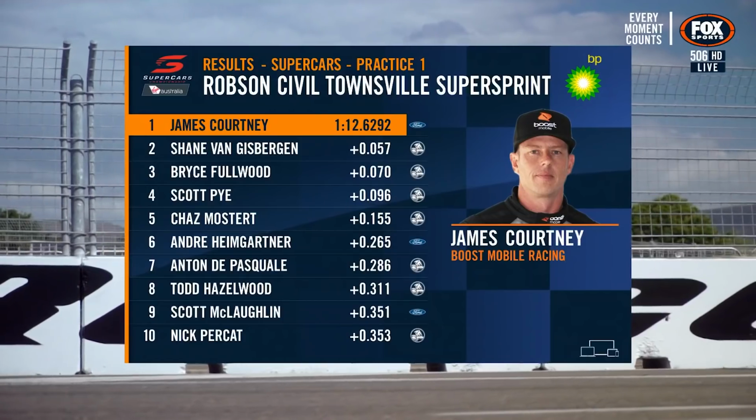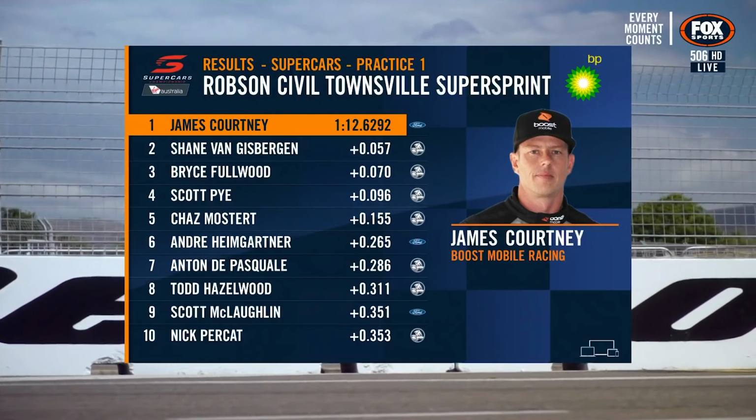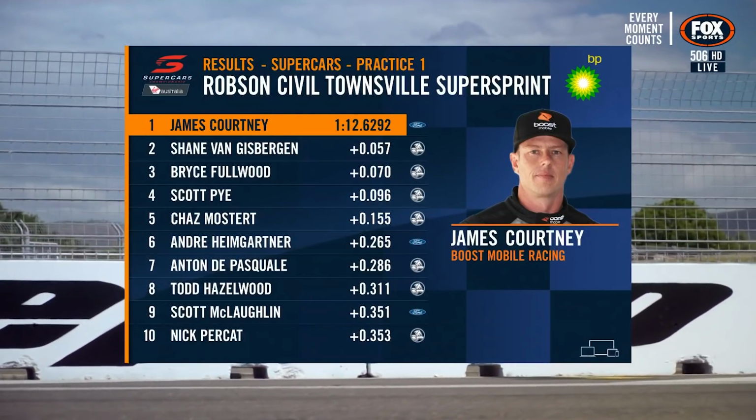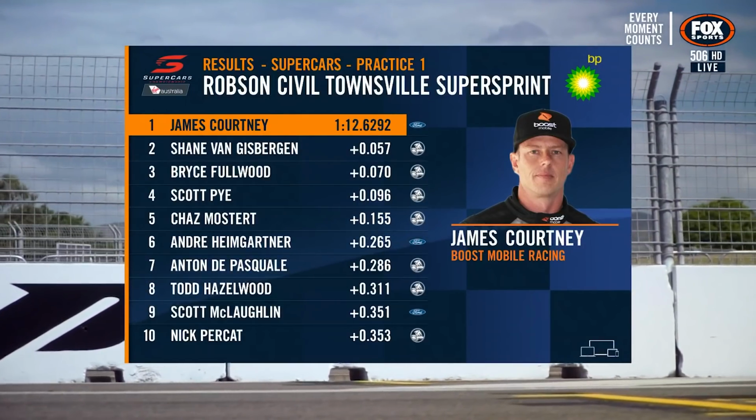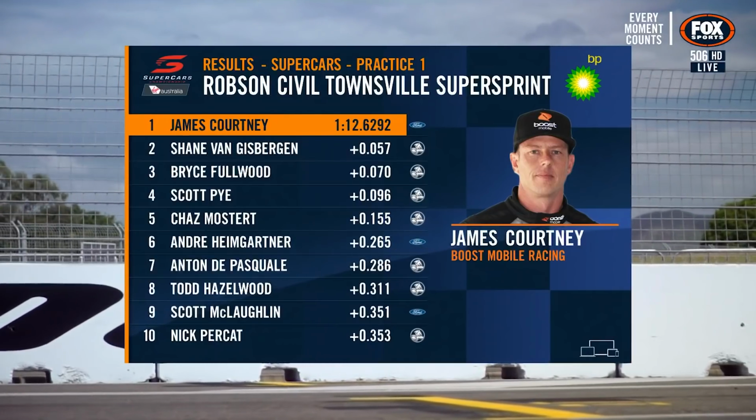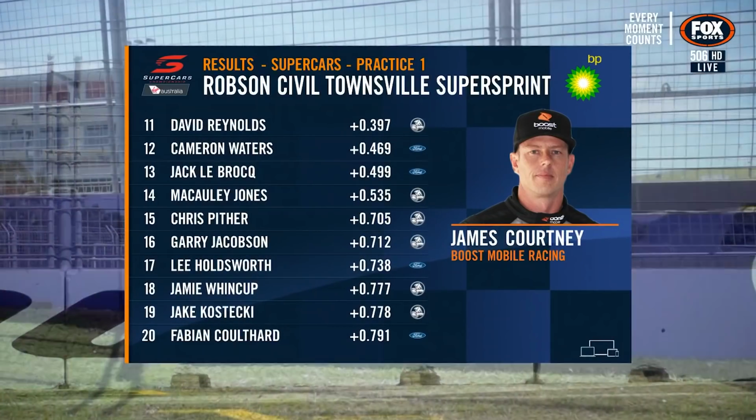Confirmation of results from our first of two practice sessions, Robson Civil Townsville SuperSprint. 12.6 for James Courtney right at the very end of the session, home by 5/100ths from Van Gisbergen. Tiny margin to Bryce Fullwood. Scott Pye got in the game right at the end as well. Chaz Mostert sat at the top for a long period of time.